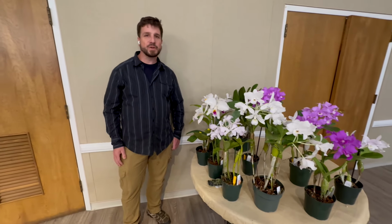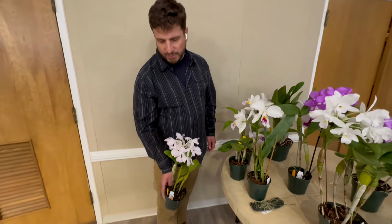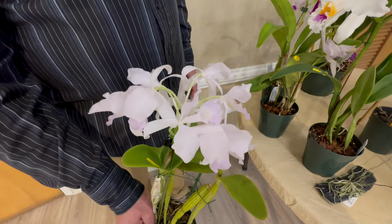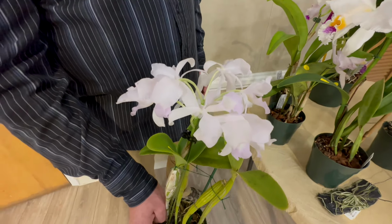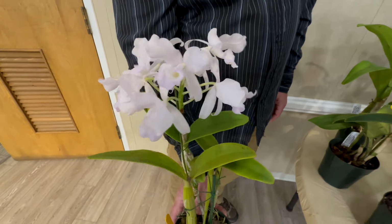Cool, I'm Dave from Waldor Orchids, and I love Cattleyas, so that's where we're going to start. We're going to talk a little about Cattleya Skinneri. Super easy to grow, clusters of flowers. You will get a few cerulean forms, mostly pinks, whites, and lavenders. But I love Cattleya Skinneri. These are stunning. Kind of delicate.